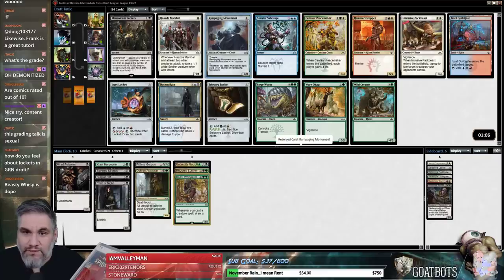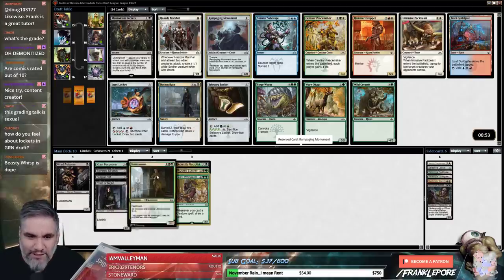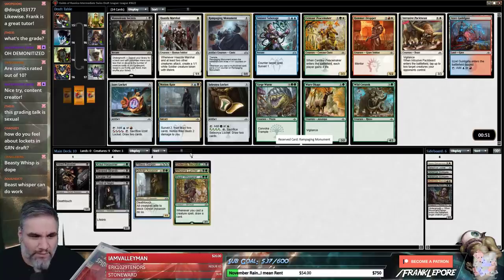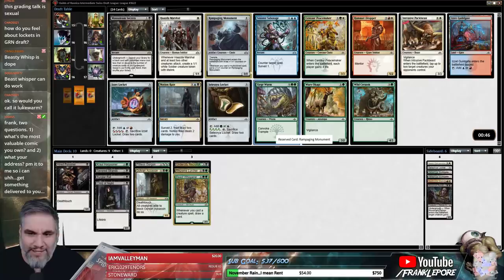I like Mausoleum Wanderer here. Rampaging Monument. What's a Mausoleum Wanderer? What the hell did I just think of there? Mausoleum Wanderer. Is that even a card? Am I drunk? Where am I right now? I like Rampaging Monument. We don't have a ton of gold cards, but we'll probably get them. I could see taking a Siege Worm as well, but I think you can get Siege Worms a lot easier.